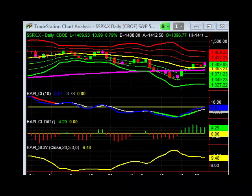Here we have the daily chart for SPX. We are up 11 handles for the day. Very nice outside bar reversal. We were down 12 handles in the morning. We bounced off the 200-day moving average and were able to close today up 11 handles. Very nice update and a reversal. Pretty bullish action here today.